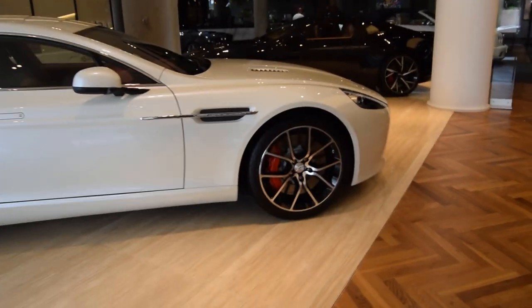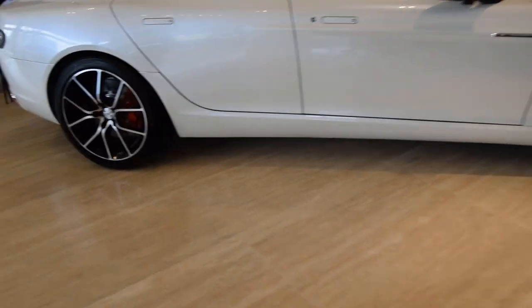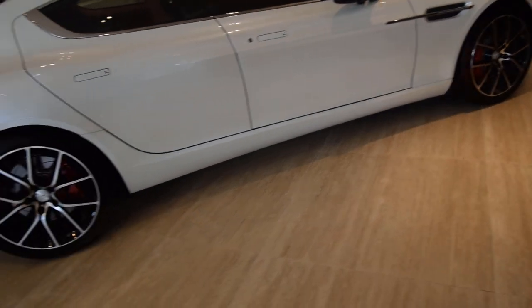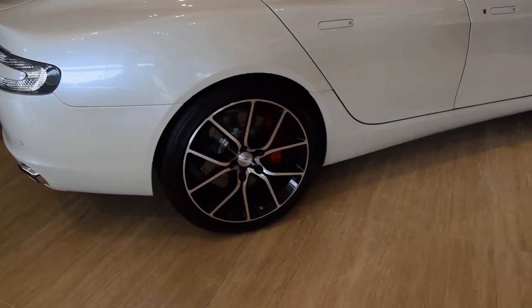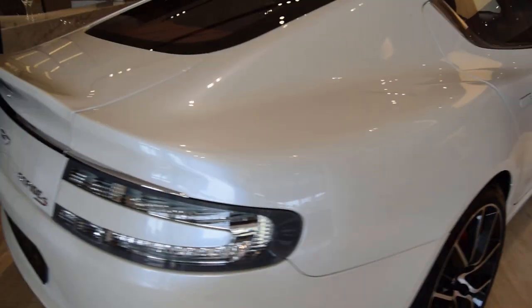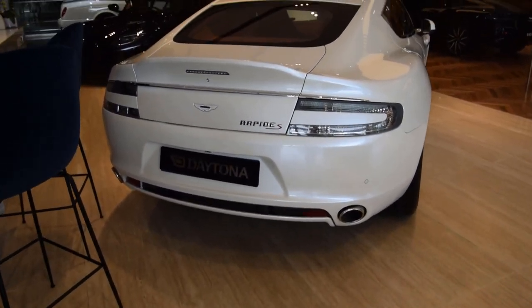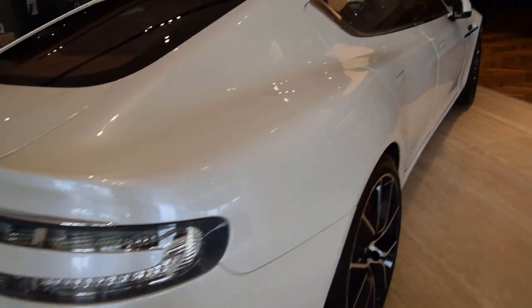But yes, as I was saying, there's a Rapide AMR, which only, I believe, only 200 or so, 210 units were made. 6-liter V12, well over 500 horsepower, if not 600 horsepower in those cars. And it was just an absolute hoot and a half. The car's been around for some time.